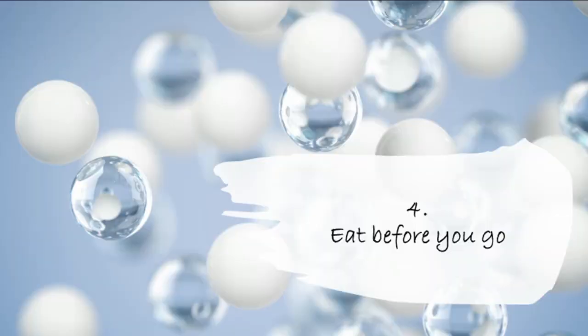Number 4, an oldie but a goodie. Don't go to the store whenever you're hungry. If you're starving to death, you're going to load up on a bunch of junk that you, first of all, probably don't need, and second of all, is going to be expensive.